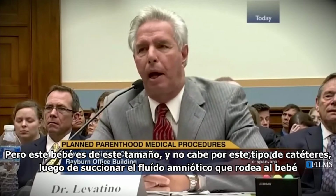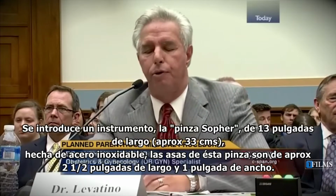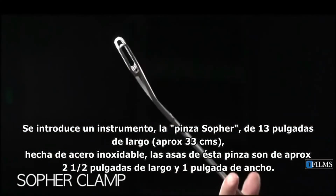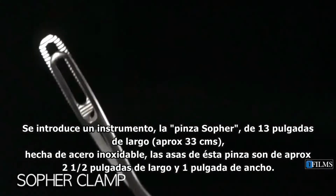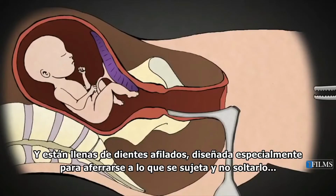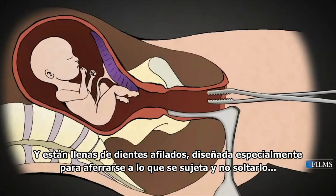After suctioning the amniotic fluid out from around the baby, you introduce an instrument called a Sofer clamp. It's about 13 inches long. It's made of stainless steel. The business end of this clamp is about 2.5 inches long and 1/2 inch wide. There are rows of sharp teeth. This is a grasping instrument, and when it gets a hold of something, it does not let go.